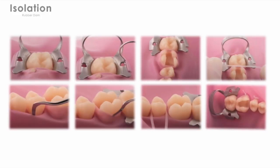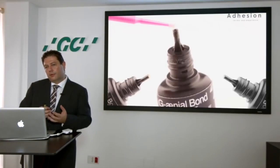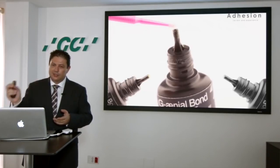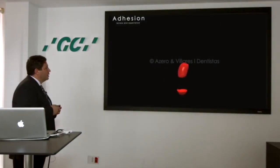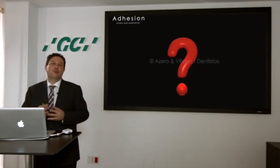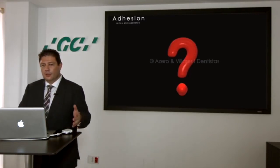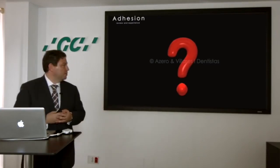We have the composite, we have the adhesion, and now we need to know what materials we are using. We need a good product, but there are a lot of good products, so let's try to answer some questions to know how to do it. One, let's try this part from the clinical point of view. That means I'm not a researcher, I'm a person that works in the clinic every day with patients, and I want my restoration to work for a long time for my patients.